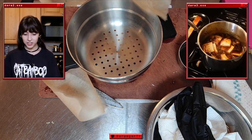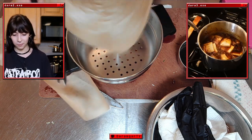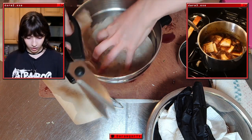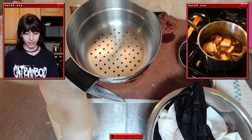There's no wrong way to do arts and crafts. I vehemently disagree with that, but that's okay. To each their own. Okay, so we still have a little bit more to trim up. Let's just go ahead and get that done, everybody.